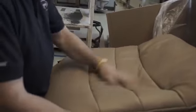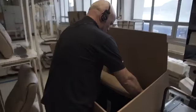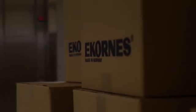Before being packed, the product is checked over one last time. Every operation relating to a production order is logged, so we can trace who has carried out each task in the event of a complaint.